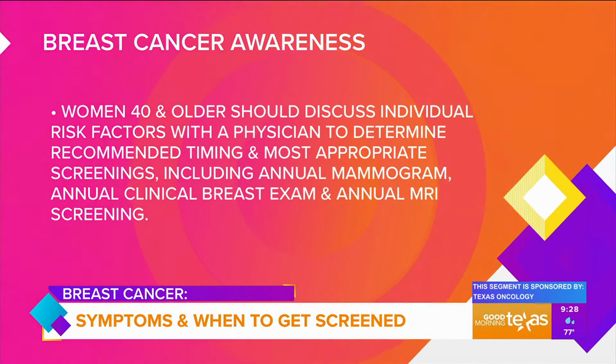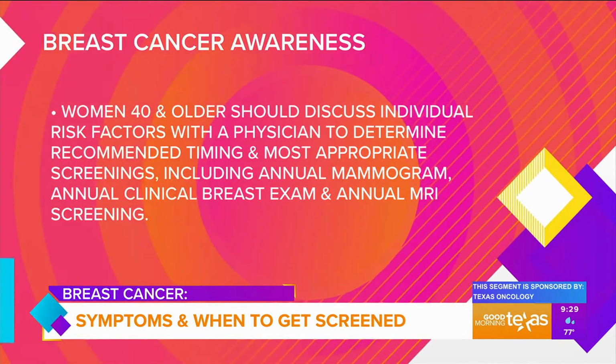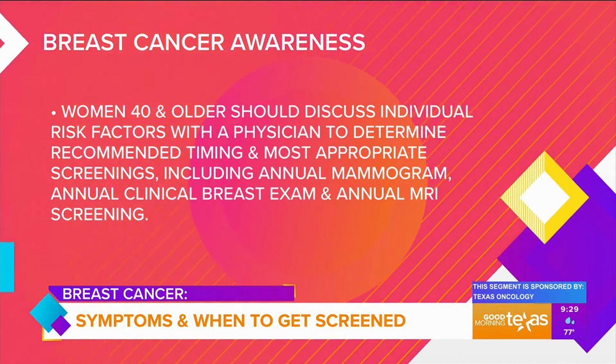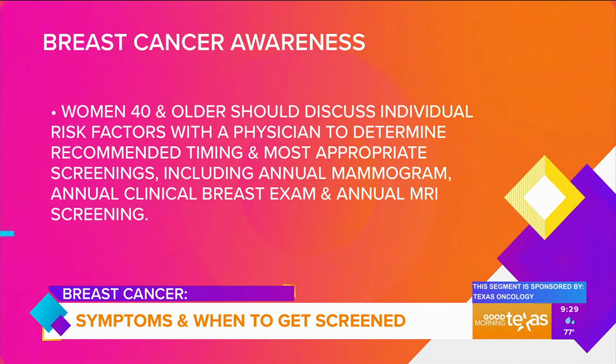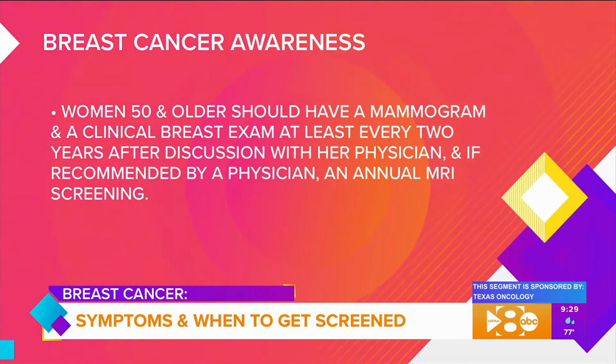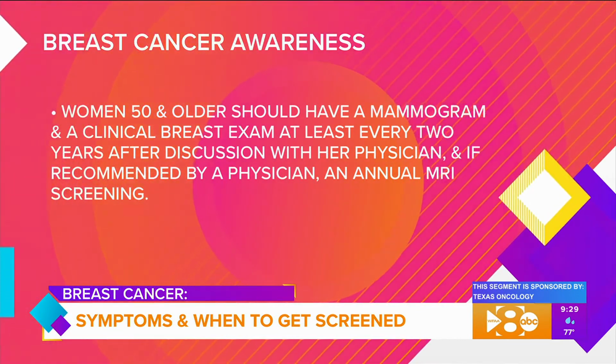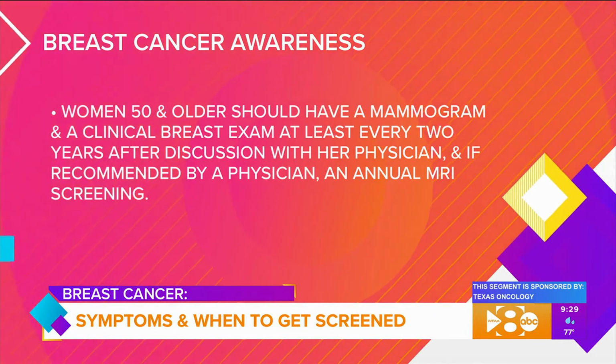The average patient, average risk, is going to start somewhere between 40 to 45 years old. And then again, depending on different guidelines, this can include annual screening mammograms, sometimes biannual, but most of the guidelines will recommend doing them annually. But again, this is very individualized based on personal risk, family risk, and between that patient and their physician.